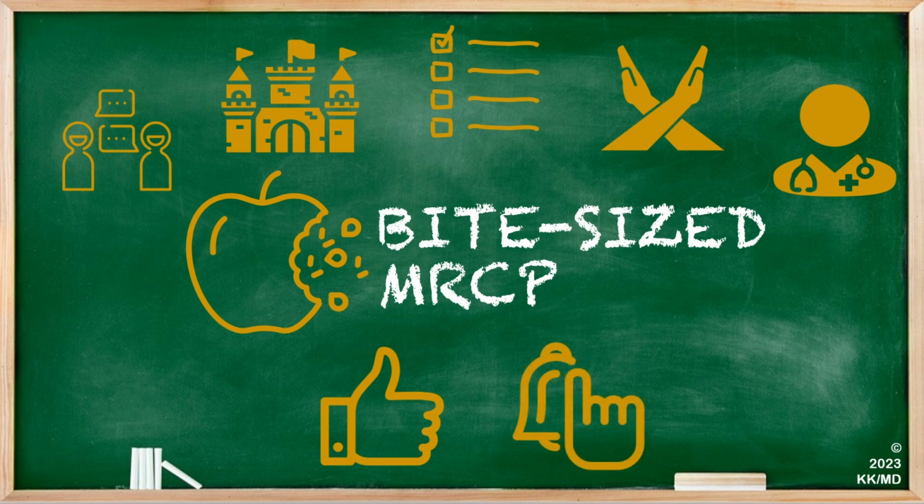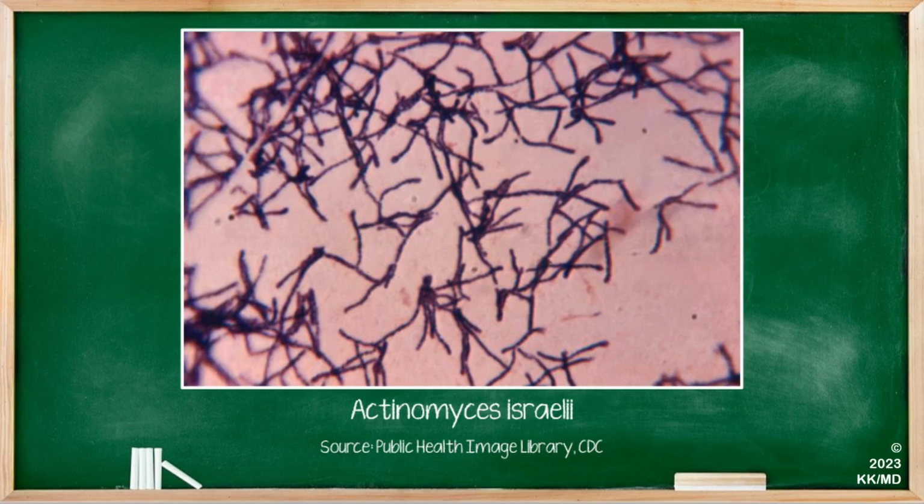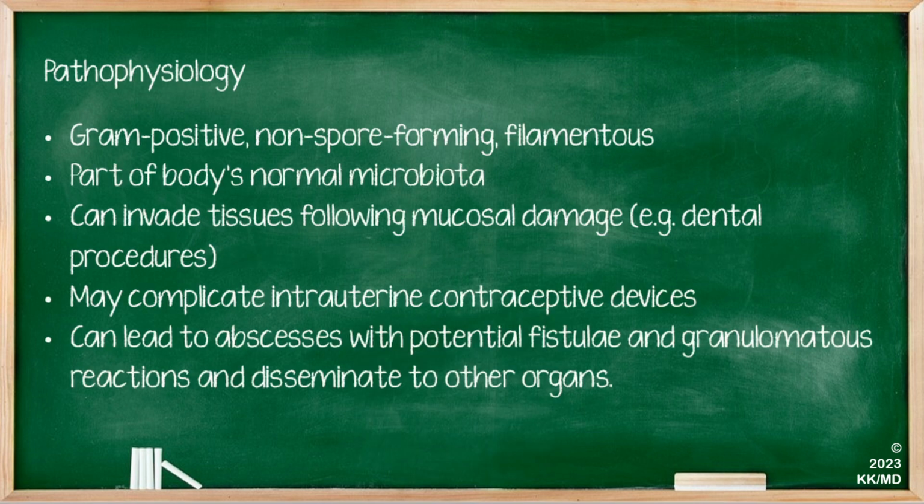Now, without further ado, let's get into today's topic, which is Actinomyces species. Actinomyces are commonly found in the oral cavity, gastrointestinal tract, and female genital tract. This is a fairly uncommon infection, but it is more frequent in areas with limited healthcare access. Risk factors for infection include dental procedures, poor oral hygiene, and immunocompromised states.